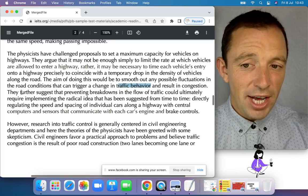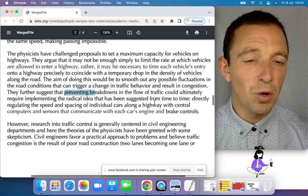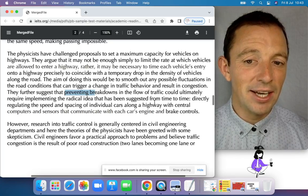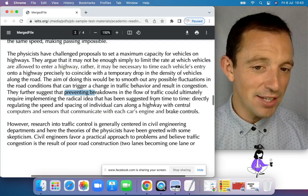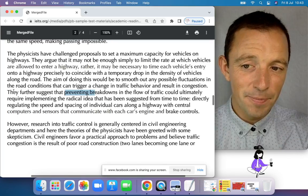They further suggest that preventing breakdowns in the flow of traffic could ultimately require implementing the radical idea that has been suggested from time to time, directly regulating the speed and spacing of individual cars along a highway with central computers and sensors that communicate with each other's cars' engines and brake controls. So this is the second part.